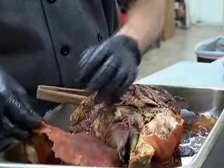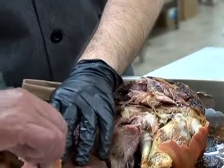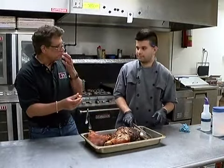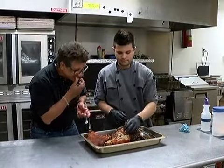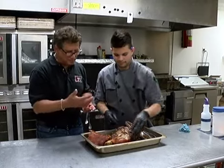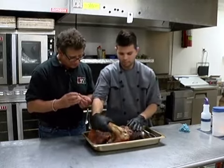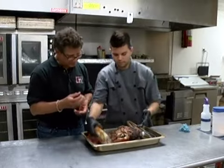You want to have a bite? Pedacito aquí. Hot. That was good. Nice and crispy. Tasty. And nice off the bone. Just comes out of the bone real quick. Very nice.